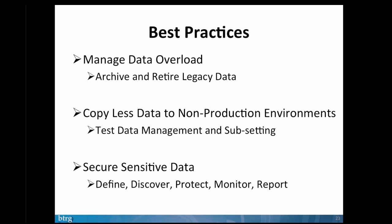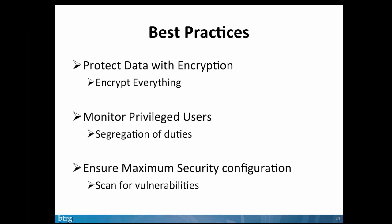And then in non-production, let's mask and make that sensitive. And maybe there's a different level of monitoring that we do there. And then, of course, report on the whole thing. Make sure that we can prove what we're doing to auditors or for compliance reasons. And let's have that be already built and automated. So, that's really what you want to do. Manage the data volume and secure your sensitive data.